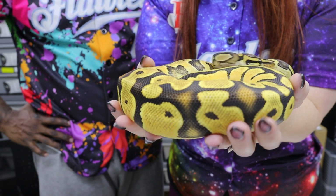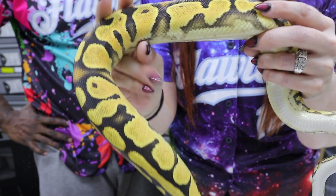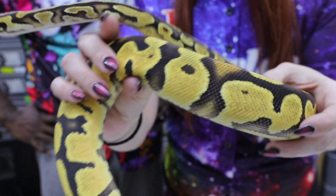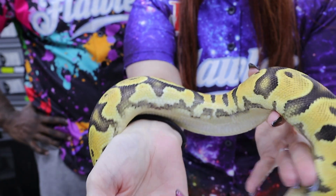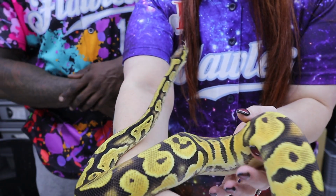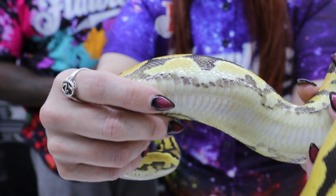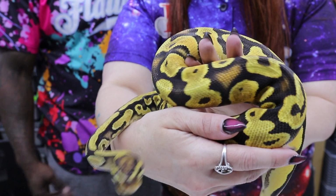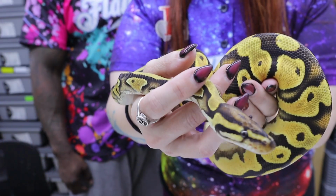We said we had a surprise for you guys, and this is one of them crazy combinations that you would almost think would be allelic, but it's not. This is Orange Dream Yellow Belly. She's also double het for hypo and pod. But the combination of Orange Dream and Yellow Belly overall just made this snake go insane. It's an absolutely amazing, beautiful combination.